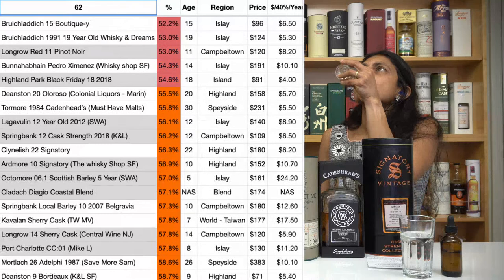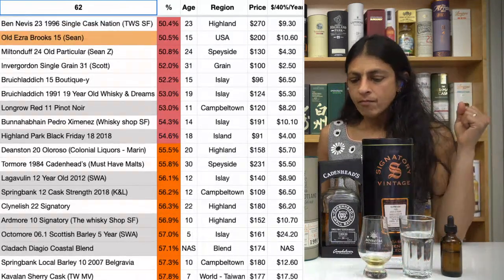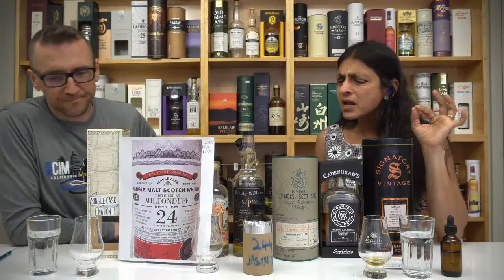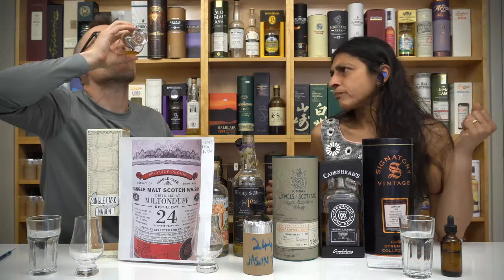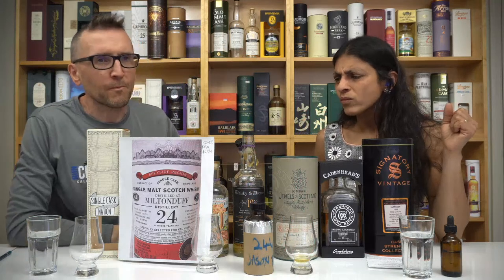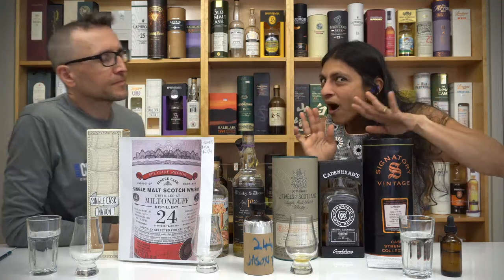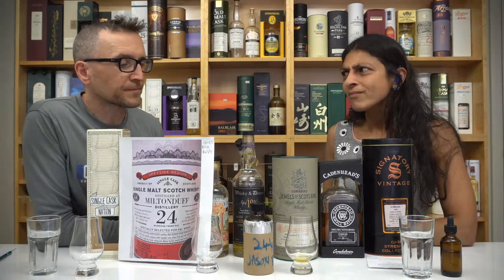Clynelish. Is there anything that we've missed? No, because they're all sherry or smoky, aren't they? Right, it's decision time. It's very sneaky. Simple complexity. It's a kind of a delicate one.